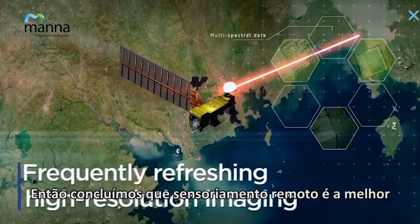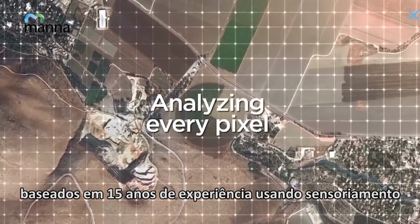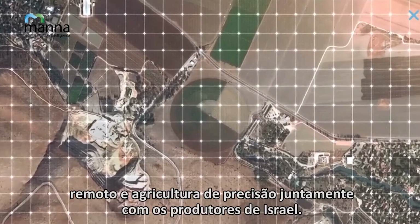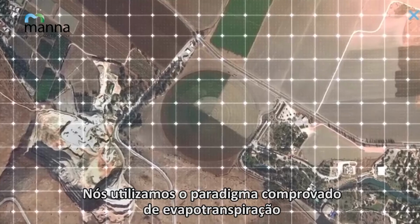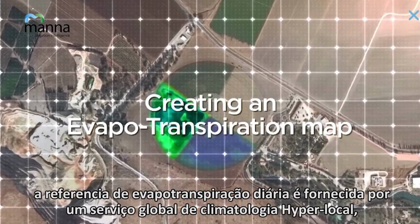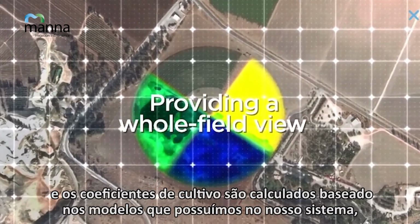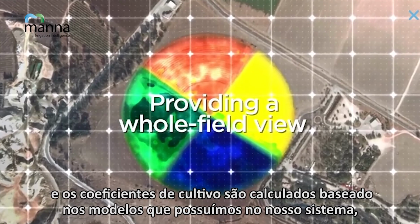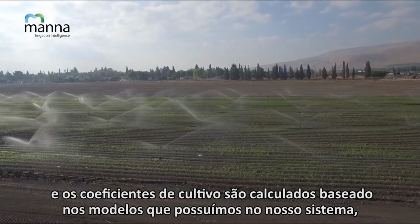So we think remote sensing is the best way to do it, and we developed our models based on 15 years of experience of remote sensing and precision farming with the Israeli farmers. We use the proven evapotranspiration paradigm. The daily reference ET is provided by a global hyperlocal weather service, and the crop coefficient is calculated by our model based on vegetation indices as identified by satellite images.